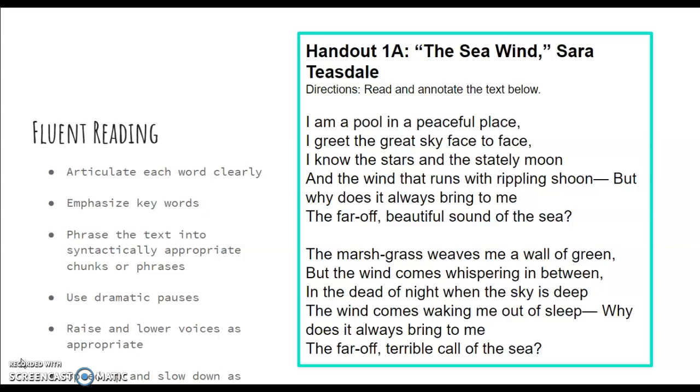I am a pool in a peaceful place. I greet the sky face to face. I know the stars and the stately moon and the wind that runs with rippling shoon. But why does it always bring to me the far-off beautiful sound of the sea?